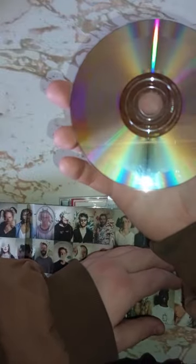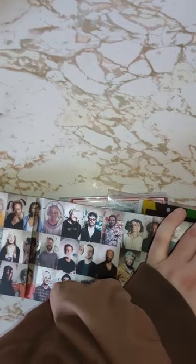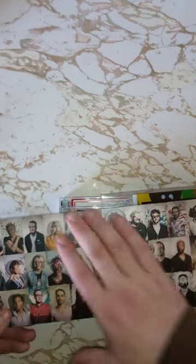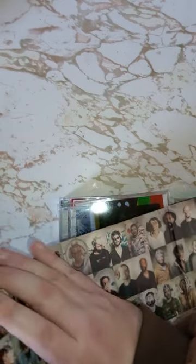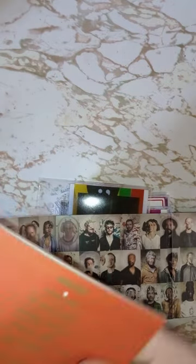Yeah, this one's got a little bit of scuffage on it. Not something I like seeing, especially on brand new CDs. Because you're buying a brand new CD, it shouldn't come damaged. But manufacturing, I guess it's kind of hard to avoid sometimes.